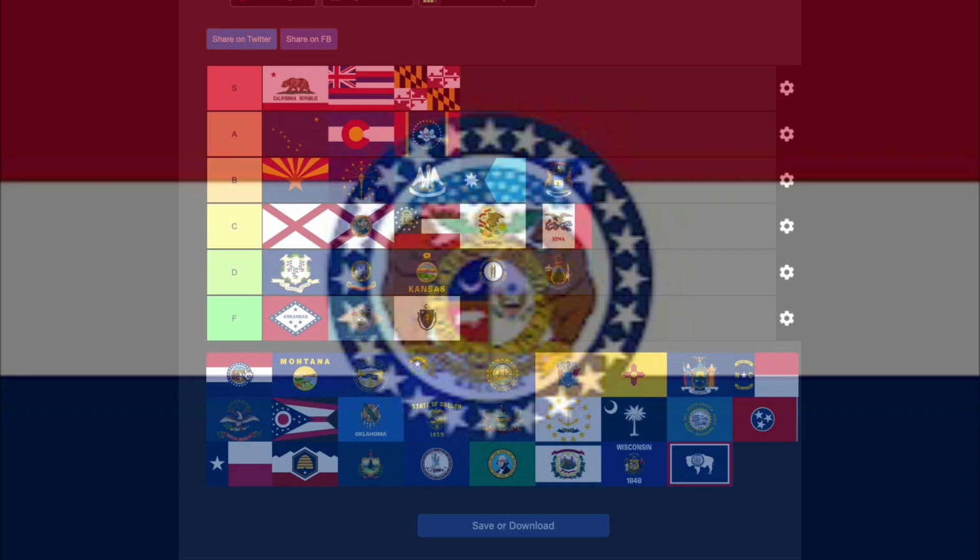Missouri's flag features triple stripes and the state coat of arms in the middle. I like the state coat of arms. It's got 24 stars, which represents the 24th state in the union, and it's got cool bears on it. I like bears if you've already watched earlier. So I'm going to rank this one kind of in the middle because it's not as bad as some of the other ones, right in the middle at a C tier.